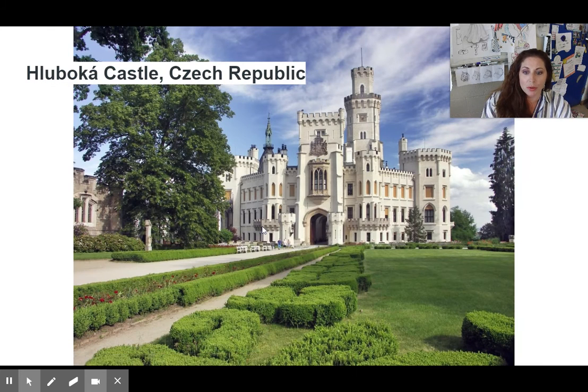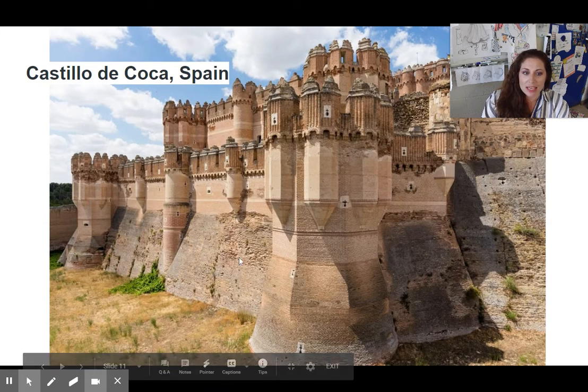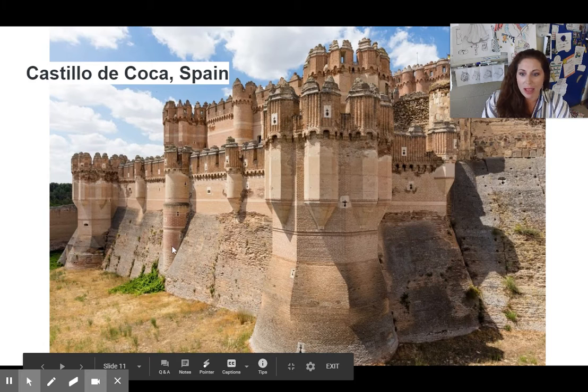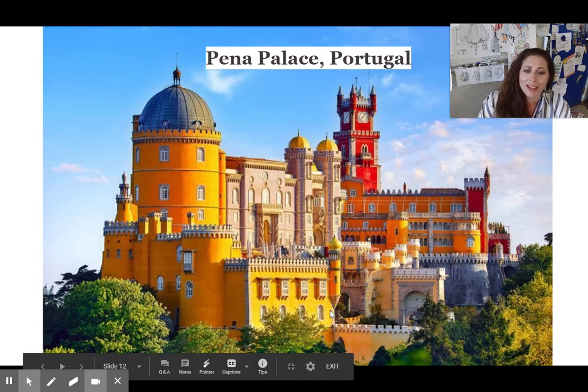Here's another beautiful one. Think of the material they use as well. So more in Northern Europe, it looks kind of dark and dingy. That's because of the limestone. And then going around, they have marble, they have different materials, and it's going to change. And the style changes too. I love this one. Look how it's naturally built in here, and then it just beautifully goes up into all of this detail. This is in Spain. Look at how it matches the landscape. I love the bright colors.